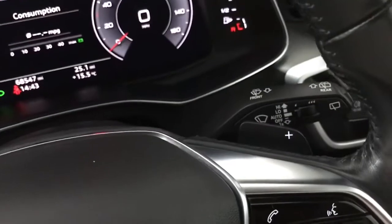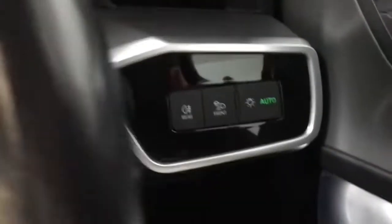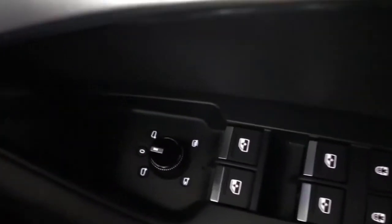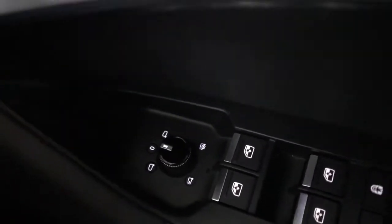Back of the steering wheel you've got paddle shifters for a manual sportier style of driving. We've got cruise control and speed limiter just on a stalk here, rain sensing wipers, automatic lights which you can see come up there when you get near them, and heated and electrically adjustable wing mirrors with electric fold as well.